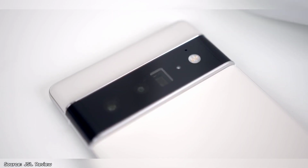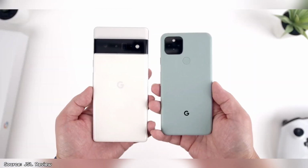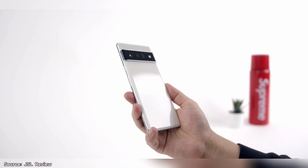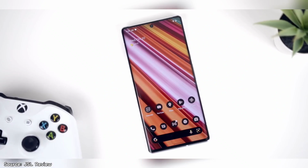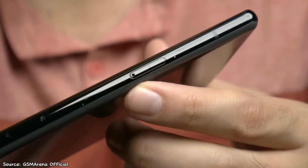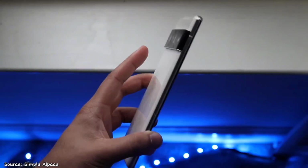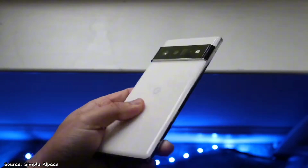Back to the design, it's definitely a head turner. This phone, together with the Pixel 6, introduced the iconic Pixel camera bump that lays on a horizontal bar. The look is exclusive to Pixel phones only and is really cool. Beyond its appearance, the build quality of the phone is also solid. The aluminum frame screams durability and also gives a premium feel.